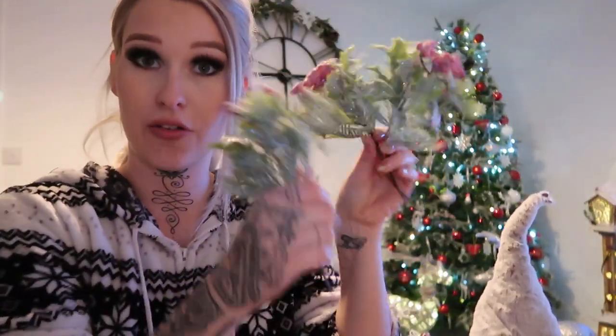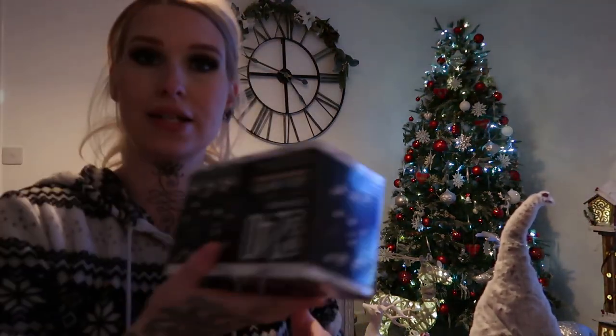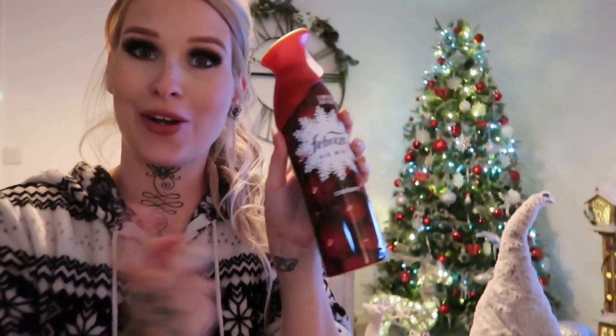I got a few of these little things here, which are gonna go around the clock just to add a little bit of red to it. So I got three of them. I got the lights that we needed to go upstairs. I got 240. This is just at random. I got some Febreze but in cranberry smell. So yeah, that's what we got.